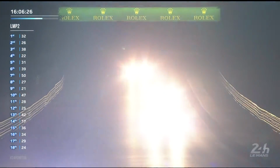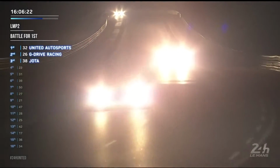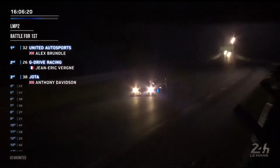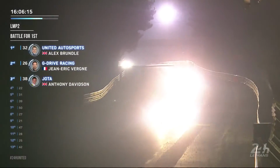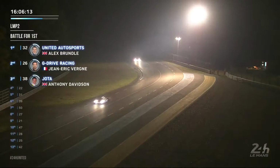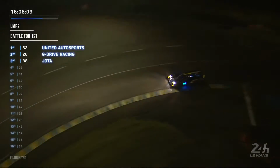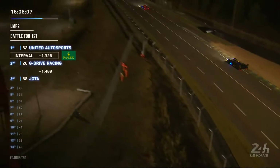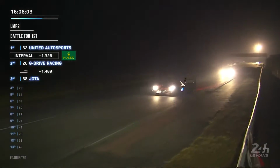Asking what is RFID that is at the end of pit lane, Alan? RFID is the tyre information system. Basically, each of these tyres have got a chip inside them, and it sends the information to the RFID point, which then will give it to the scrutineers to know that the tyres on the car are the tyres allocated for this race for that car.